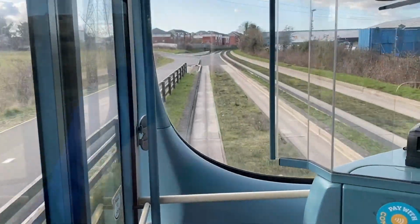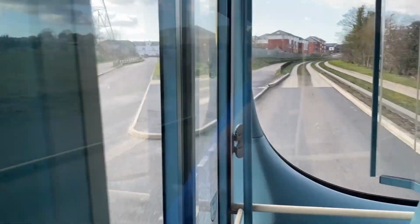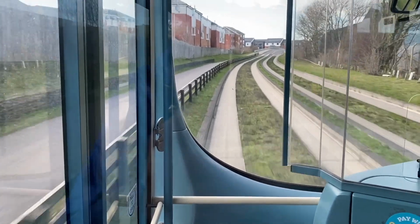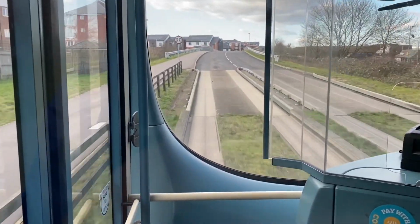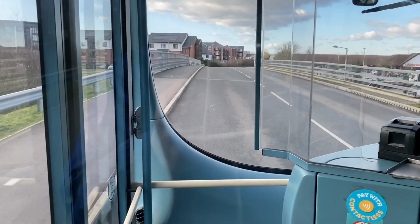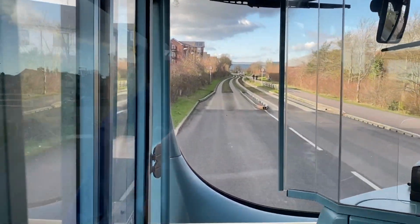Right, we've managed to get a front seat now, so have emergency access. And this looks like the end of it here now, is it? Or more of it.